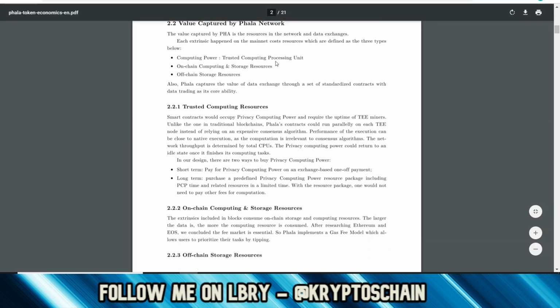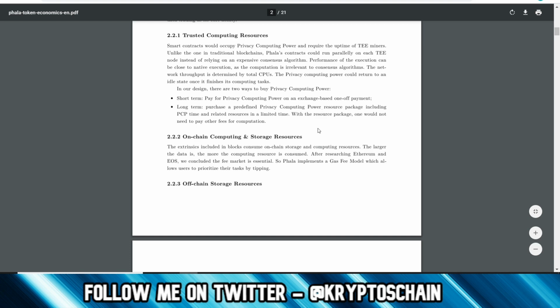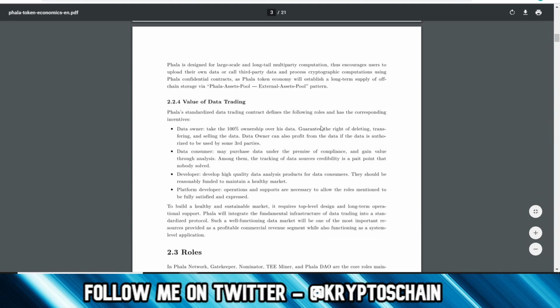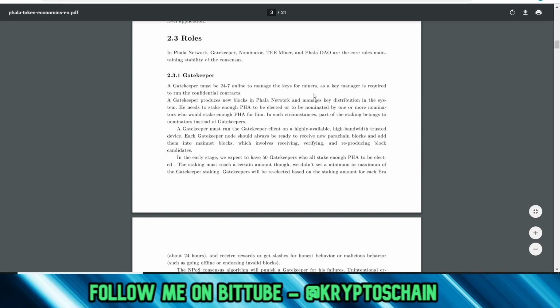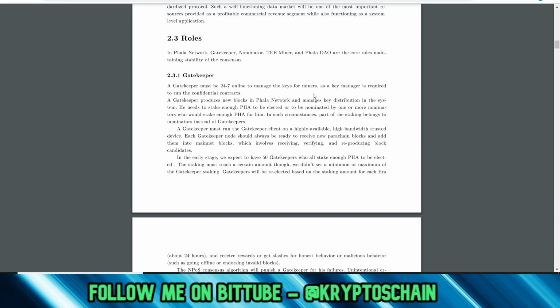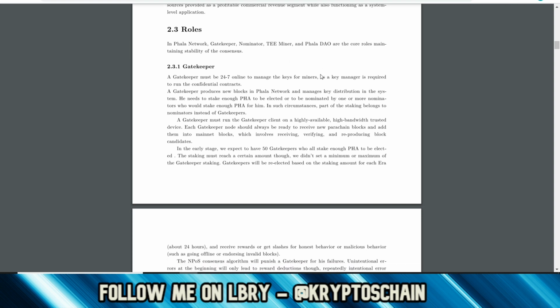Value capture by Phala Network. So the value capture by Phala is the resource in the network, and data exchanges. So computing power, on-chain computing, off-chain storage resources, pretty much, just to keep things simple here. Now let's take a look at the roles here, just to kind of give you an idea, because if you're a holder of Phala, you'll be interested to find out how you can be a nominator, more than likely, maybe a gatekeeper too. But we've got the gatekeeper, the nominator, the miner, and the Phala decentralized autonomous organization. They are the core roles, maintaining stability of the consensus.